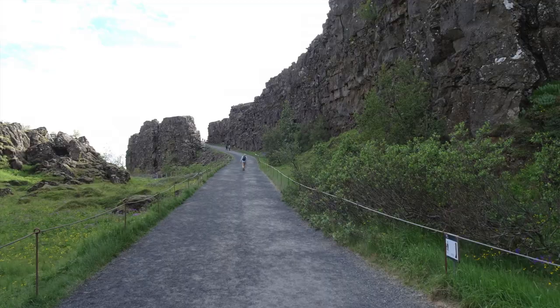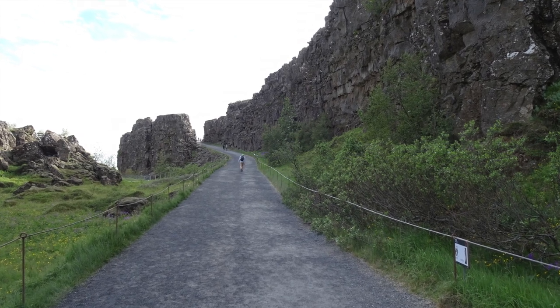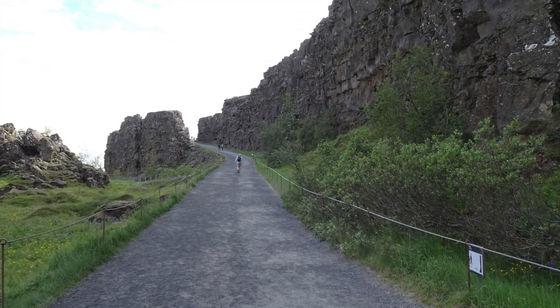Those early pioneers recognized that there was something very special about this place, but they didn't exactly know why. Where I'm walking, it's actually quite an interesting part of the world. Over here on this side is the Eurasian tectonic plate. Keep going that way, you'll come to all of Europe. It takes you all the way through almost to Asia.